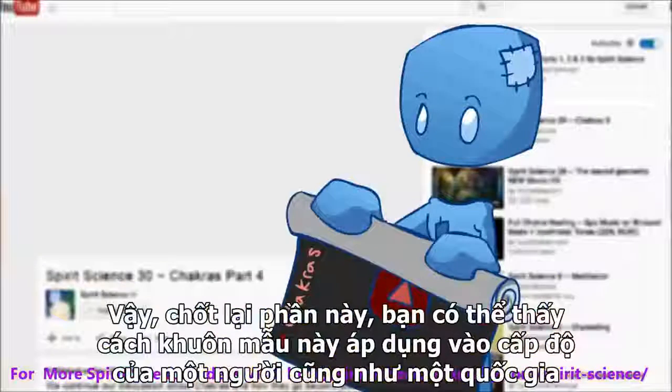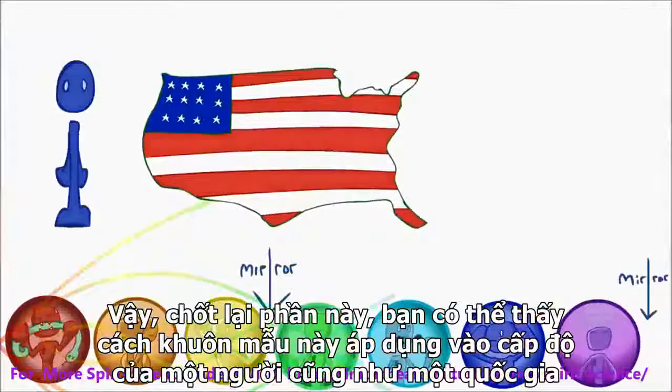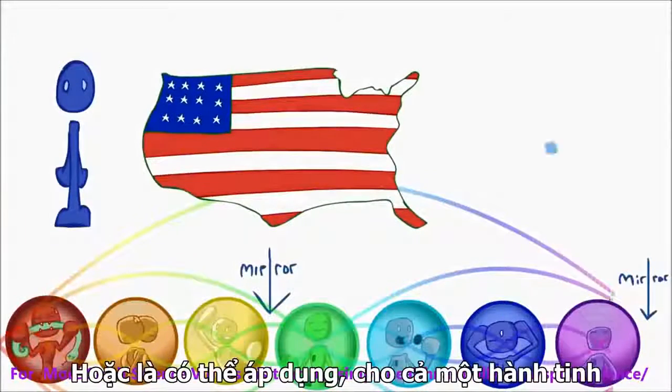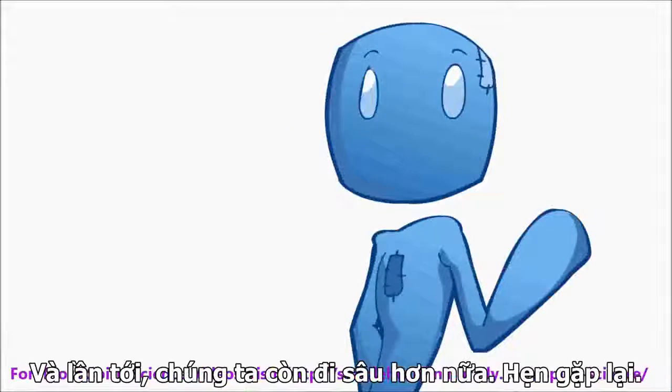So, wrapping up this segment, you can see how this pattern applies at both a level of the individual as well as the level of a country, or even how it might apply to an entire planetary populace. And next time, we're gonna go even deeper.